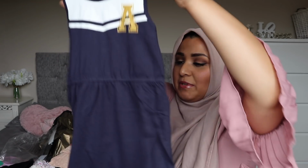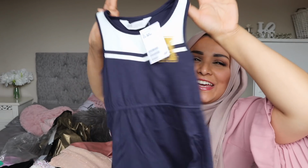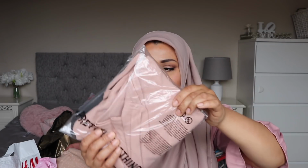And it's just like a summer little dress. And I thought it was very like American cheerleader style. Then I picked up two things from Pretty Little Thing in the sale. So I got this, which, on its own, is not very modest. But I was thinking to wear it with a black high neck polo top.